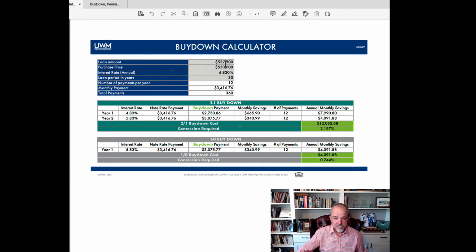That's a fairly modest concession in today's market, what the market is doing right now, and it might be a meaningful incentive. And then again, if you're the buyer, the only reason you would do this is because the seller is paying this. You're using seller concession money in order to finance this.